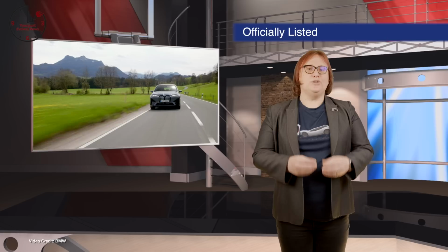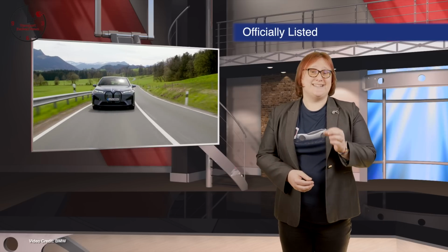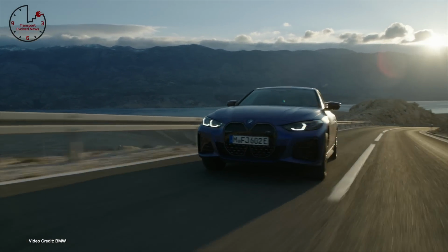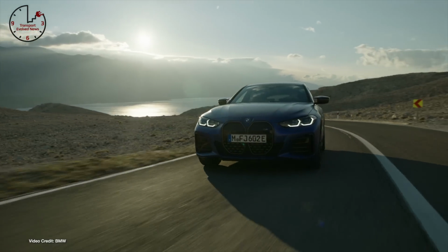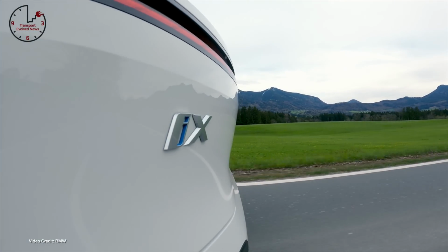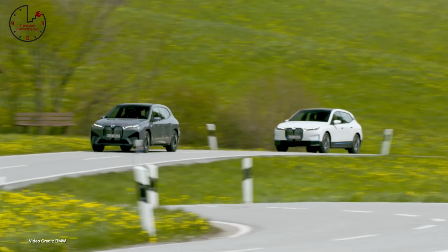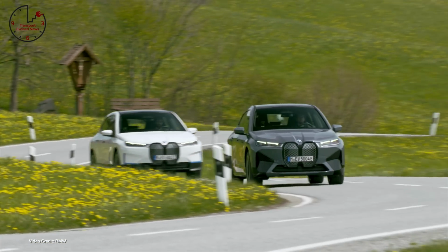Talking of the EPA, the all-new BMW i4 and iX EVs from BMW both got their official EPA ratings listed this week. The most efficient BMW i4, the i4 eDrive 40 with 18-inch wheels, manages 301 miles, 484 kilometres per charge, while the least efficient i4 M40 on 20-inch wheels just does 227 miles, 365 kilometres. It's a similar story for the iX, with the iX xDrive 50 on 20-inch wheels managing 324 miles or 521 kilometres per charge, and the iX xDrive 50 managing 305 miles or 491 kilometres on the less efficient 21-inch wheels.